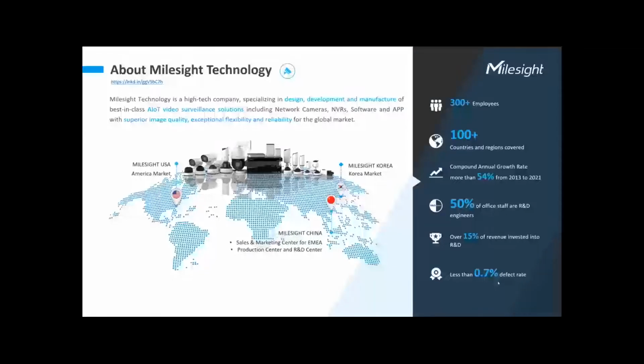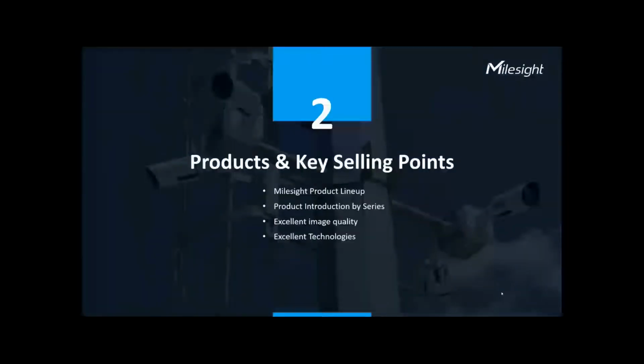These are quality devices. I actually installed 3 of these cameras myself and run an NVR here, and I'm quite pleased with the product quality. Everything's very well engineered, very well built, and you'll see it's got some design components that make them very easy to install and reduce installation handling. So let's get on to the products.